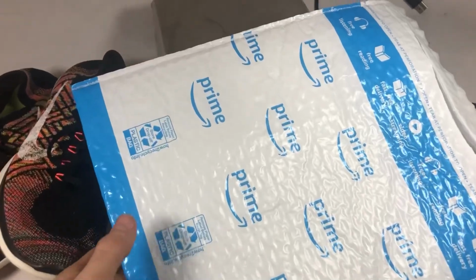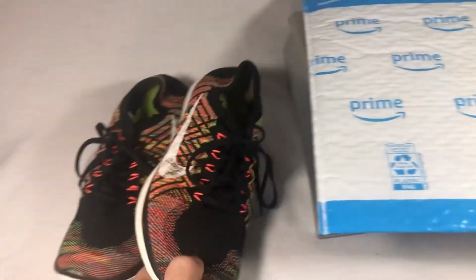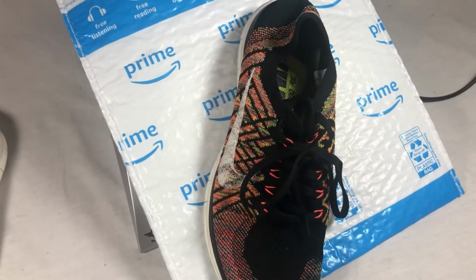This is also another reason why you should save all your Amazon packages, because you can reuse them. In this instance, I'm going to put these in here and ship them USPS first class.